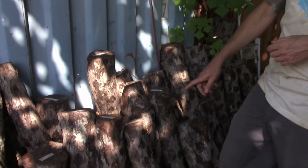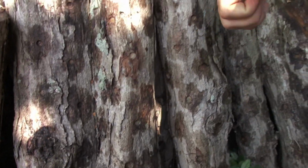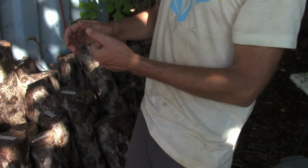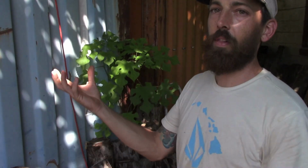And then we drill holes. You can see these little holes all in here. We'll drill that out, and we have a little plunger thing, almost looks like a syringe, that you inject this sawdust spawn in with, and it's already got the mycelium in it for the mushrooms. So the mycelium's in the sawdust, and then we put that sawdust in the wood, seal it over with wax, and then that mycelium will spread throughout the log.